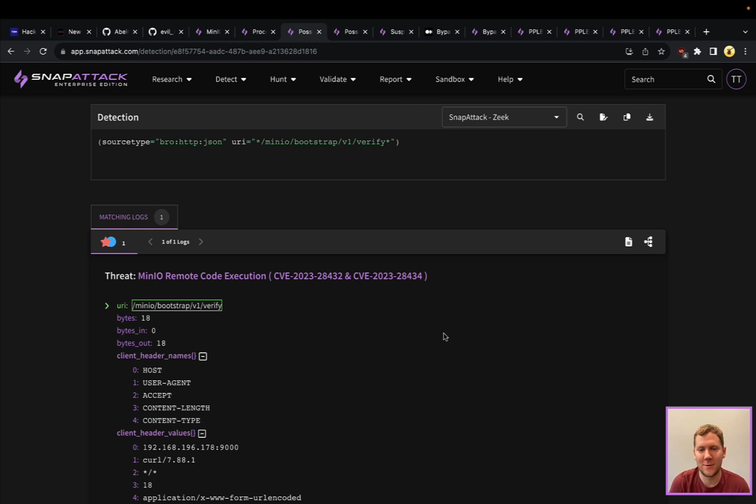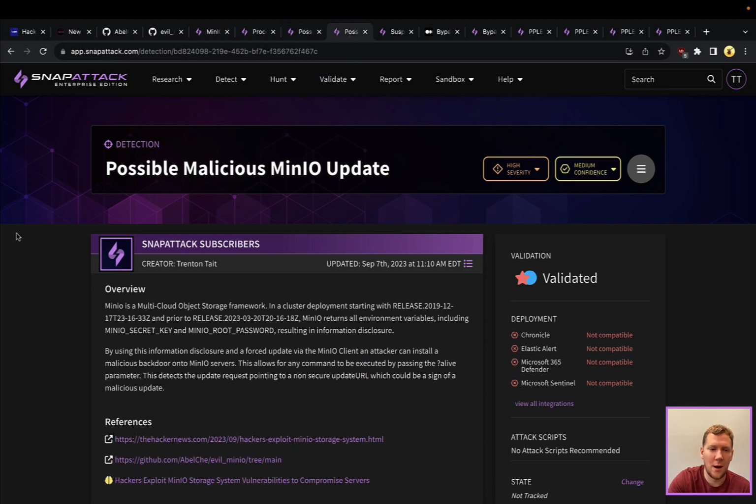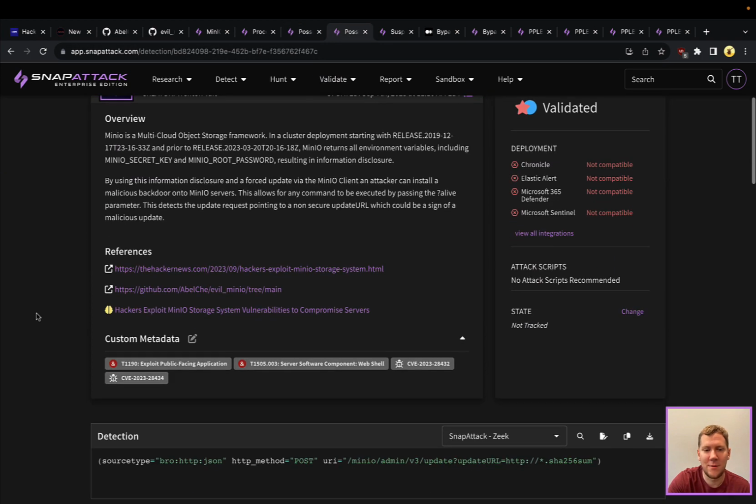Remember, on the unpatched versions of this, it is always going to be leaking those environment variables. So if you see this request, you can assume that the attacker has access to that sensitive secret key. And that also leads to the next phase of the attack, which, again, you could be looking for as a correlation search.